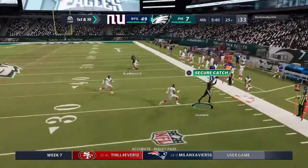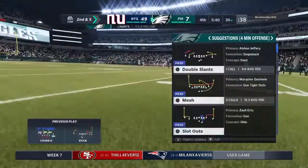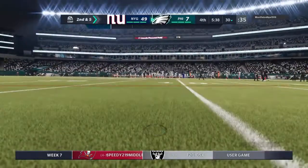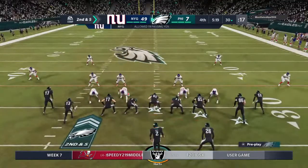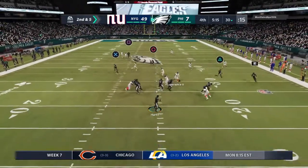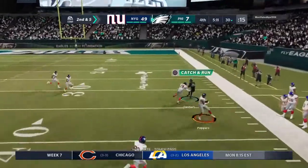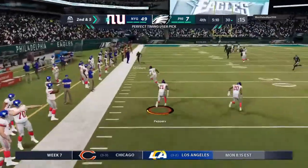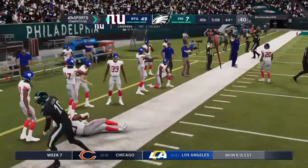Here's Hurts to throw. Man open. It's Goodwin. And he's able to get this one up to his 30 before he's out of bounds. 5 yards on the catch there. Brings up 2nd down. Ball on the 30. They'll come up with a 2nd and 5. Looking for Sanders here on the deep ball. And the defense has it covered. It's intercepted. Picked up by the Michigan man, Jabril Peppers.